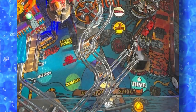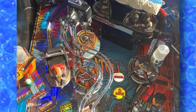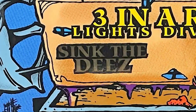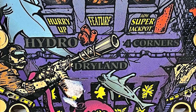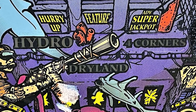And yeah, from what I've gathered, these are the main features of the Waterworld Pinball. The pro tip I kept seeing over and over again when researching was to hold off on entering the Sink the Dive mode, as the game becomes much more difficult after this mode has been achieved, making it hard to collect the other features that are needed to progress towards the Super Multiball.